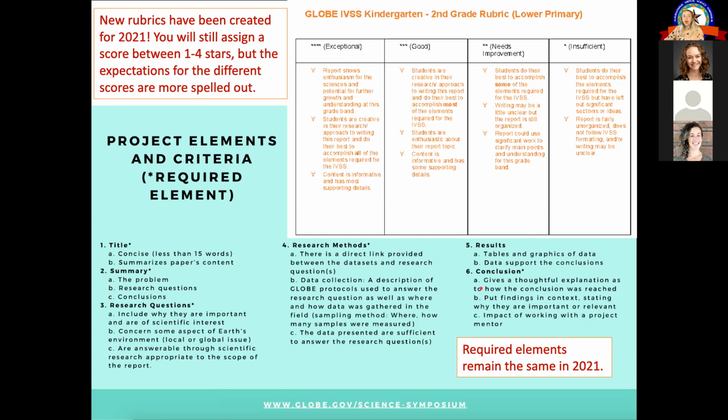Before the projects are sent to judges, the members of the education team have gone through and briefly looked at all the projects to make sure that they have those required elements. So they should all have at least that and be able to earn at least 1 star. Sometimes those slip in, so you might want to let us know if you're finding one that is missing some of those required elements, but they should all have at the very least the required elements.